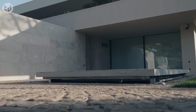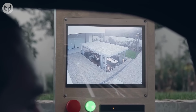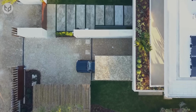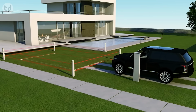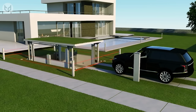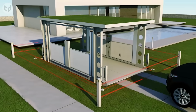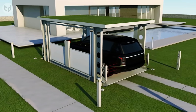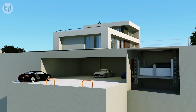Like a scene from a superhero movie, watch as this homeowner's car emerges from the ground, seemingly out of nowhere. Entry into the underground parking garage is just as cool as the dramatic exit. The car enters a lift, which is surrounded by sensors to ensure safe operation. The lift descends into an underground basement that's big enough to store multiple vehicles.